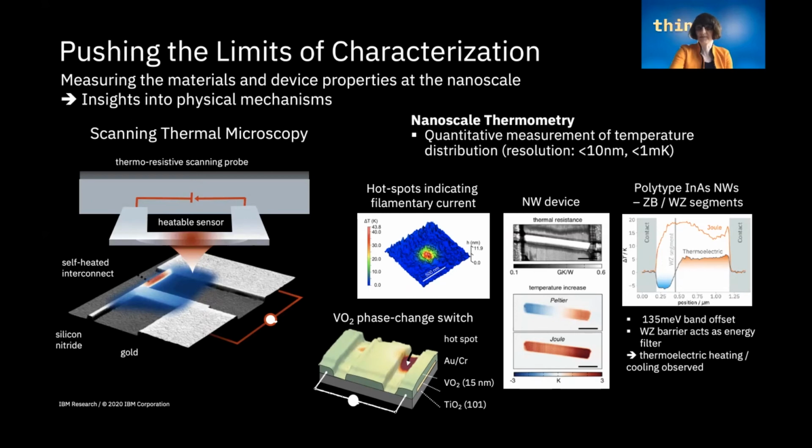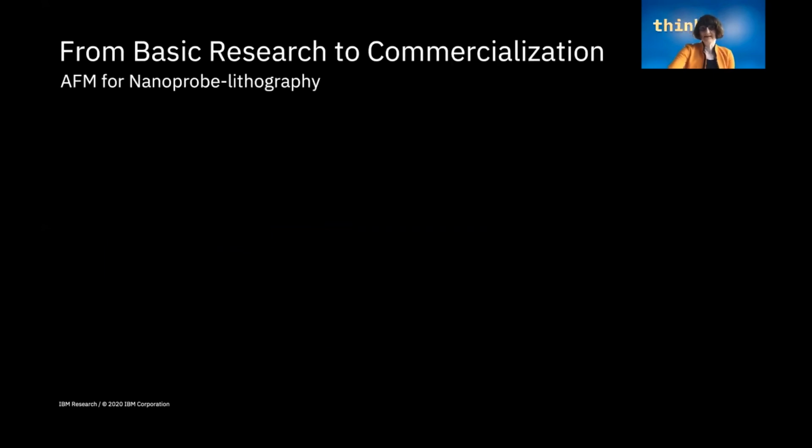Or another example is here on the right-hand side, where we look into polytype indium arsenide nanowires and can identify the thermal properties of the zinc blende and the wurtzite segments and their differences. This is just an example, and more insights can be gained using this technique. These techniques are very important, and we actually drive them from the basic research to the commercialization. But we are not commercializing them ourselves, so we also often work with partners to do this.